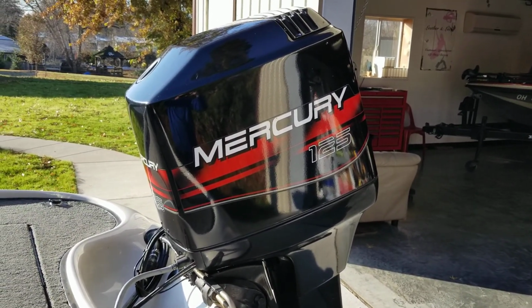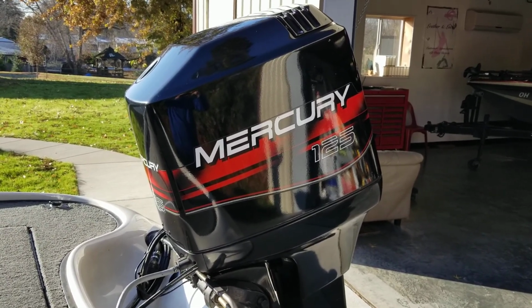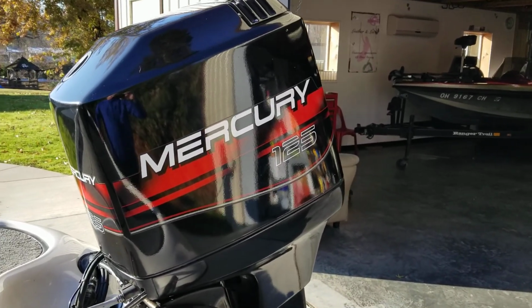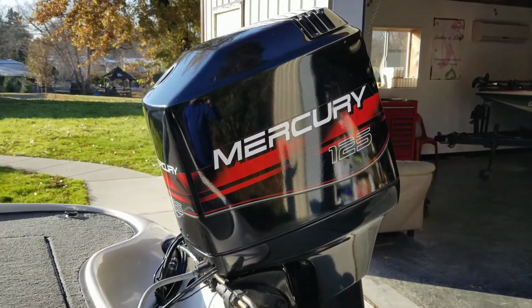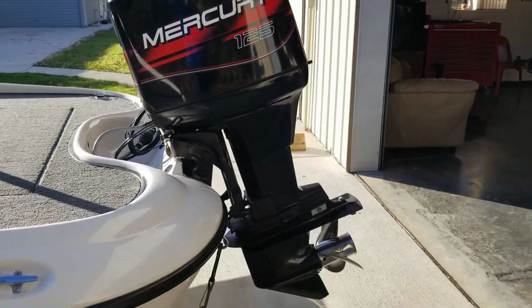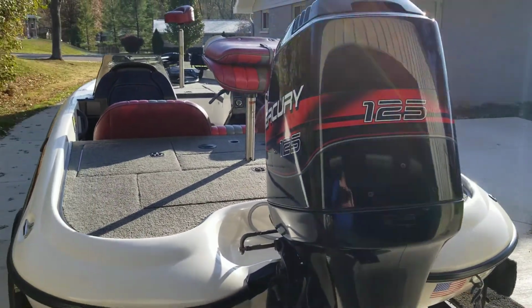And this is really the biggest motor you could get on it, even though it's rated for 130, because nobody made a 130 except I think for Yamaha in the 90s. Mercury didn't make a 130 horse outboard, and I don't think OMC did either in the late 90s when this boat was built. So if you didn't get a Yamaha 130, you were going to get a Mercury 125, which is what this one has. And you can't tell the difference between that extra 5 horsepower anyway.